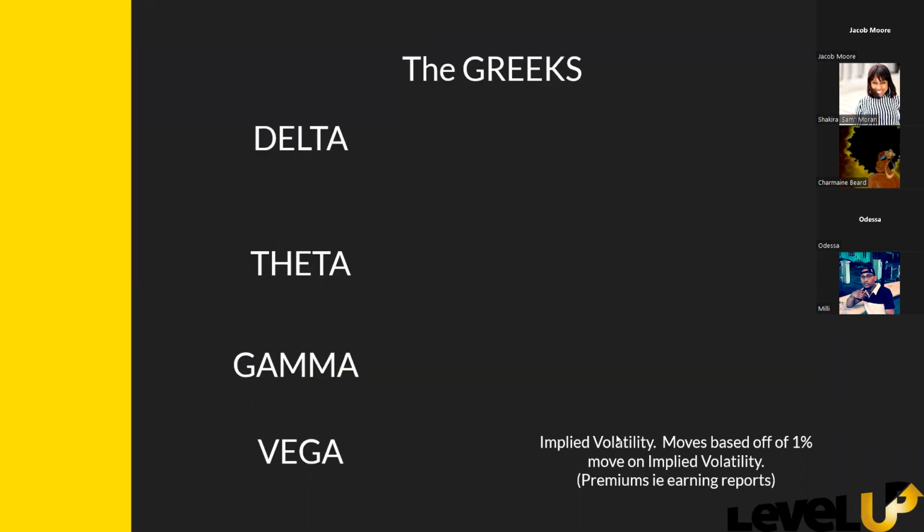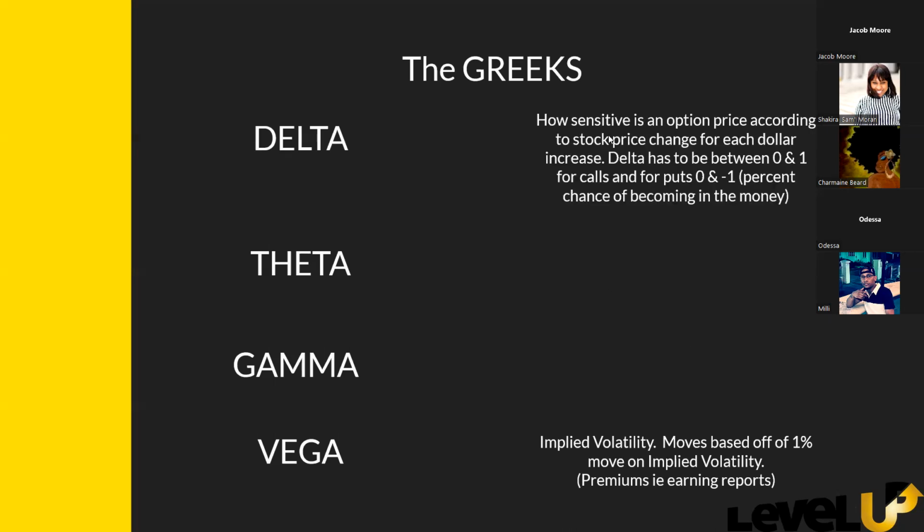Oops, this wasn't supposed to be there. So who wants to explain Delta? This will answer your question a little bit more, Millie. Who wants to explain what Delta is in your own words? Delta shows how much the contract will increase or decrease per dollar. Correct. The literal definition is how sensitive an option price is to stock price change, for each dollar increase or decrease.